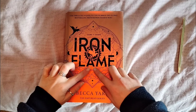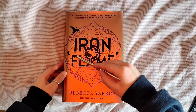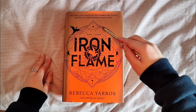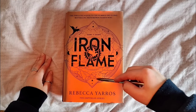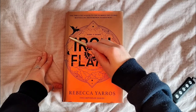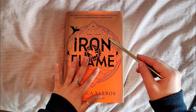The next one is the sequel to Fourth Wing, and it was gifted to me as a Christmas present, and it's called Iron Flame. Here we have a similar pattern with a square on top of the circle. There are a lot of clouds, some dots as well, some stars or suns. We have two dragons as well, one black and one white, or should I say copper, as the rest of the cover.